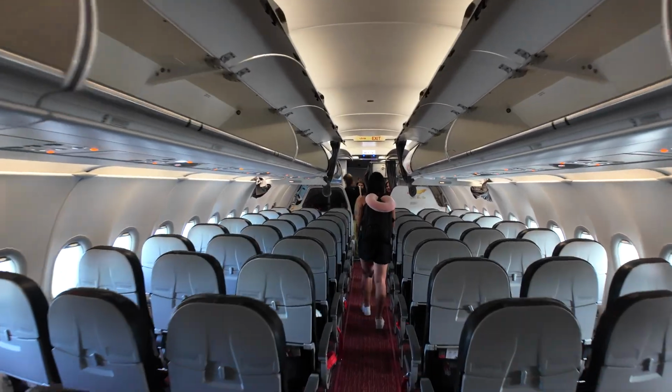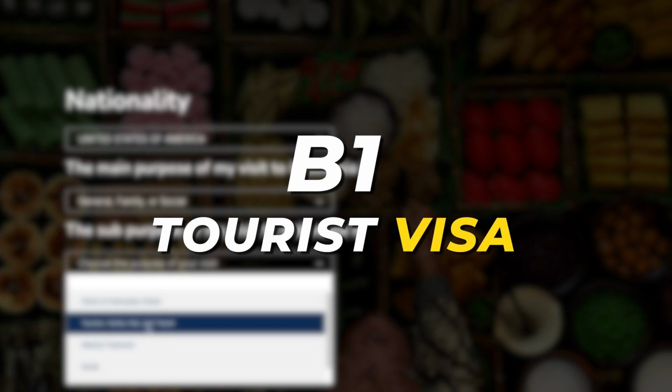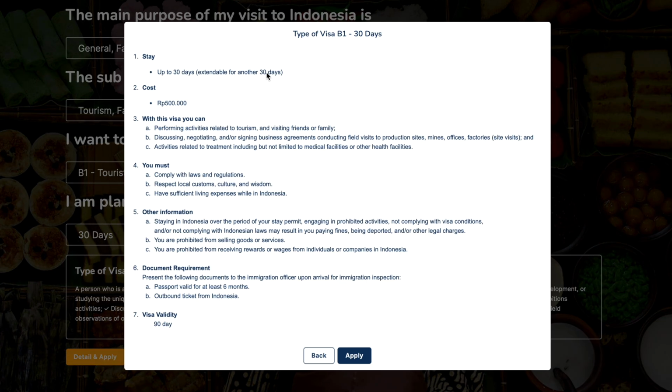Another thing you'll need to include in your budget is the visa. There are two main types that most people end up using. The first one is the B1 tourist visa. It costs $35 and gives you 30 days in the country. You can extend it once for another 30 days, but after that, you'll need to leave Indonesia.